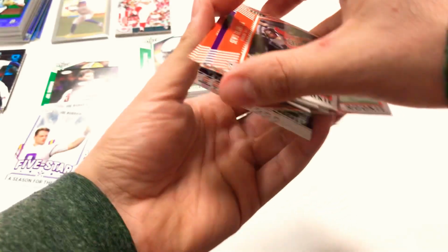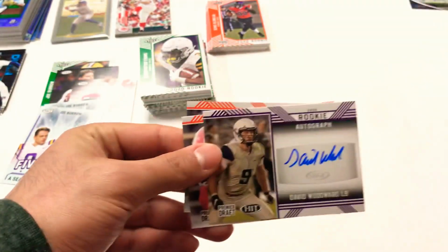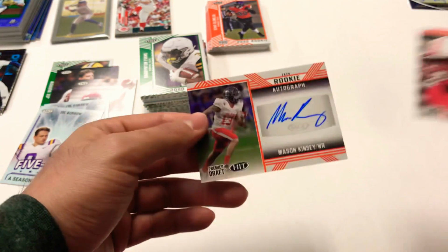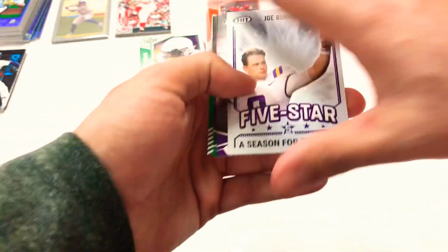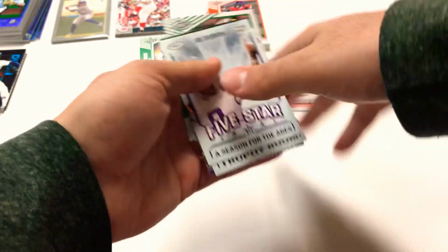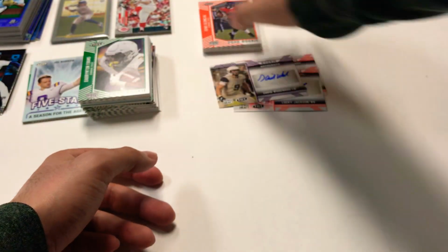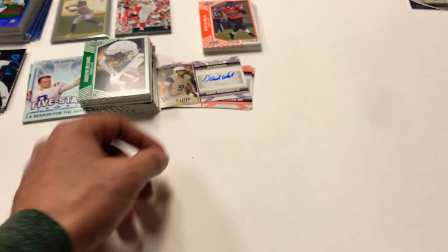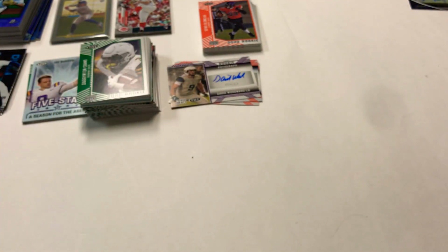So that was the parallel little case box with the autos, three autos. David Woodward, Lucky Jackson, Mason Kinsey. And then we had, there's two Burrows, there's a Tua, and then two more Burrows. All right, so that's it for the first box. You got a quick little look at it. There are the three autos, nothing too special there. But let's go ahead and get into the second box.